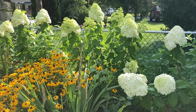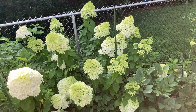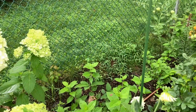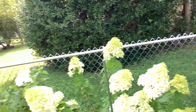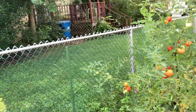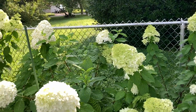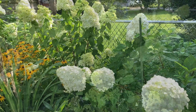I have 1, 2, 3, 4, 5 limelights here. And I added more to the area, which you may not be able to see. So I will have a complete hedge across the back of this fence. It'll give me a little more privacy from my neighbors. I love my neighbors, but this will give me a little bit more privacy. So I'm going to step behind the limelight and just give them a nice feeding. All right.